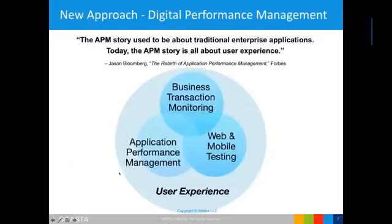So on this slide, we're basically talking about how digital performance management is a natural evolution of application performance management. APM has been around for a few decades now, focusing on application level performance issues as opposed to network and underlying infrastructure issues. And now we're taking that to the next level with web and mobile and all the various touch points and connecting application performance management to the actual end user experience. And that's the role that web and mobile testing plays, actually connecting the dots between the end user and the underlying applications.